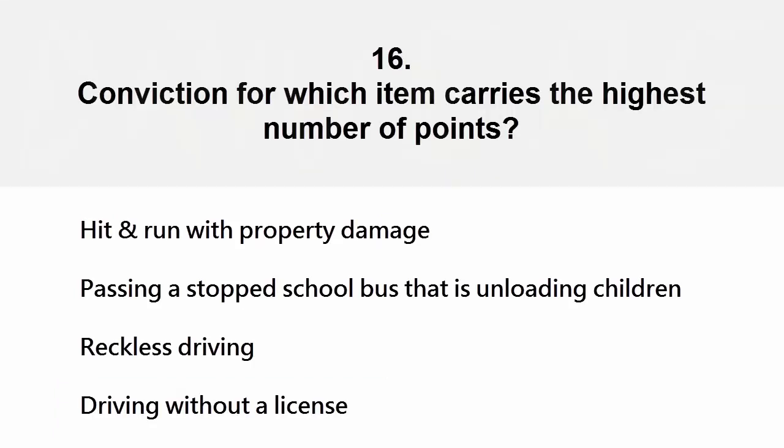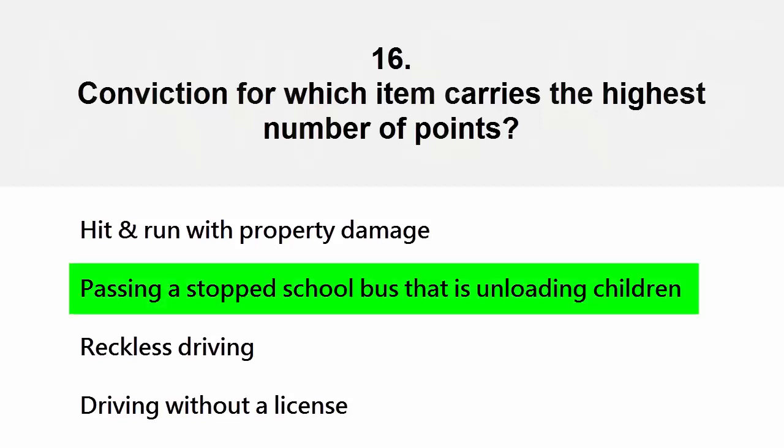Conviction for which item carries the highest number of points? Hit and run with property damage. Passing a stopped school bus that is unloading children. Reckless driving. Driving without a license. And the correct answer is passing a stopped school bus that is unloading children.